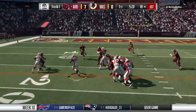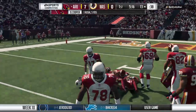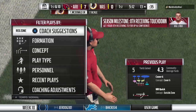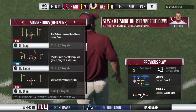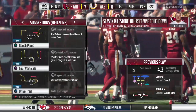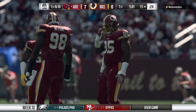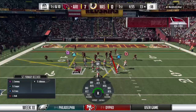Trying a little razzle-dazzle on 3rd and short. And he takes it down to the 13 and picks up the first. 5 yards is the pickup there as that extends this drive. So the run moves the chains, and here we go on 1st down.